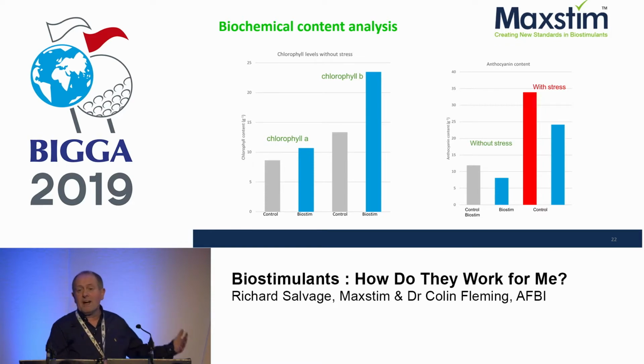And this is a normal reaction to the use of biostimulants. You get increased levels of, for example, chlorophyll production. This gene here, chlorophyll B, you get an enhanced response. The response is much stronger. But both of these are where there is no stress. So the plant is growing happily, and you're getting some degree of effect when you use the biostimulant.